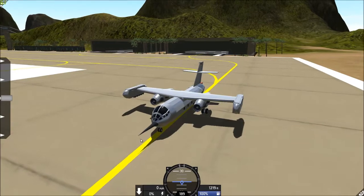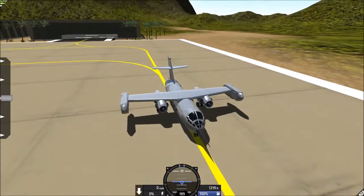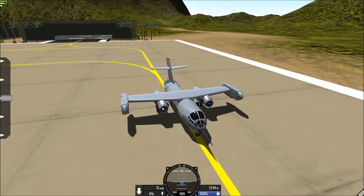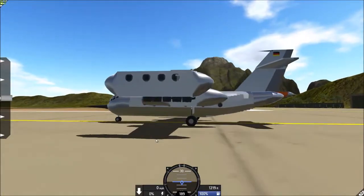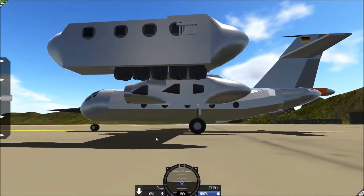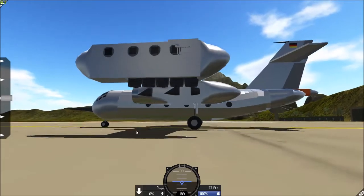It looks a lot like they've shortened the B29. It's definitely got a similar cockpit to the B29. Stuck two massive Rolls-Royce Pegasus engines on the wings, and then at the end of the wings they have these vertical lift thrusters. Now this one's got 10, but the actual real-life aircraft had 8. They're RB162s that create vertical lift.